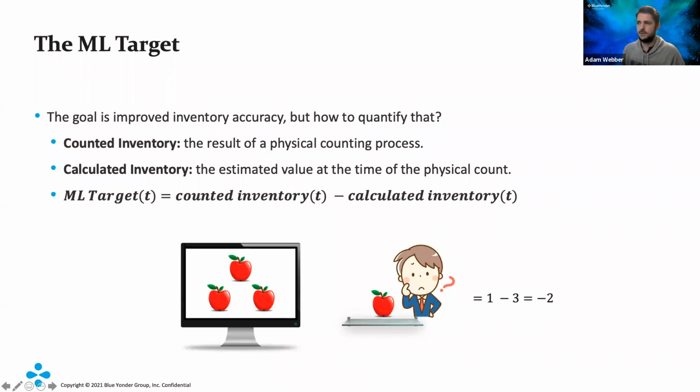A man goes to a shelf and counts one apple, that's a counted inventory. At the same point in time, when you count the apple, you can look up on the system what the inventory is, and there are 3 items there. This defines our target. It's just the difference between the two of them. We know that the inventory error was -2 at that particular point in time. That becomes one row of our training set.